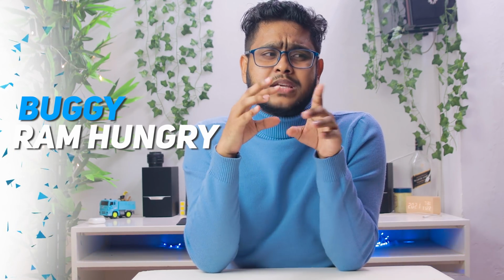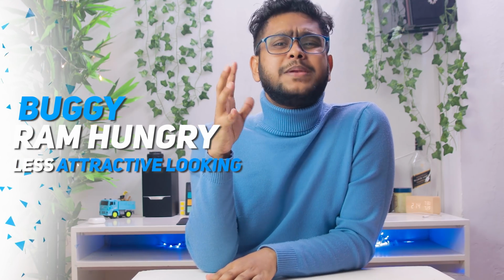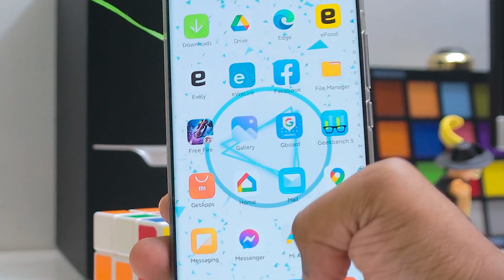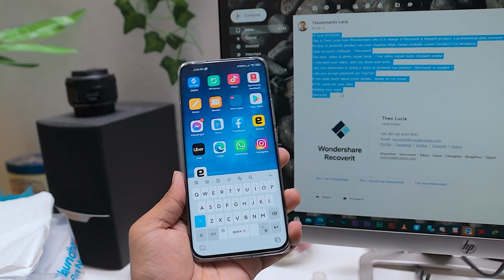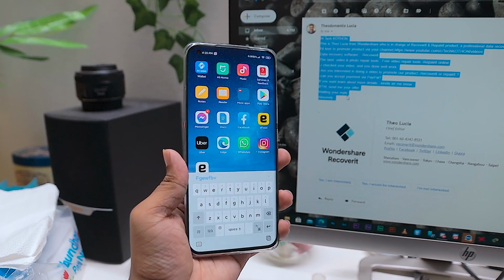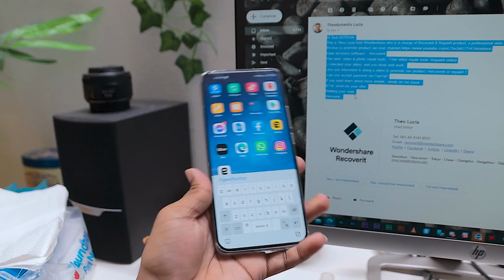Now, if I talk about the user interface, once upon a time I was very pleased with MIUI, because MIUI had one of the richest collections of features that an Android smartphone could offer at that time. But in the last 3 generations of MIUI, it became buggy, more RAM hungry, and overall not a very pleasing-looking UI. I don't like this squarish and kind of cartoonish-looking UI, and there are some bugs here and there like this one you are watching. And what I hate most about this MIUI is its RAM management.